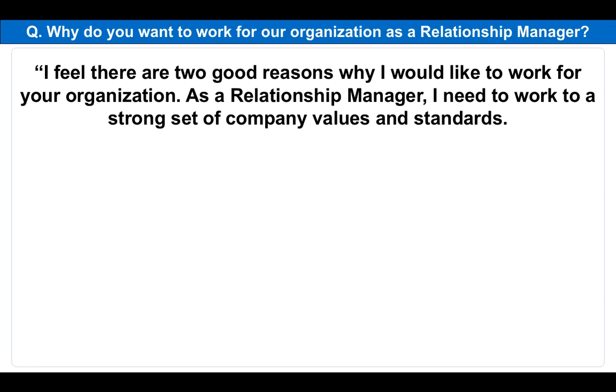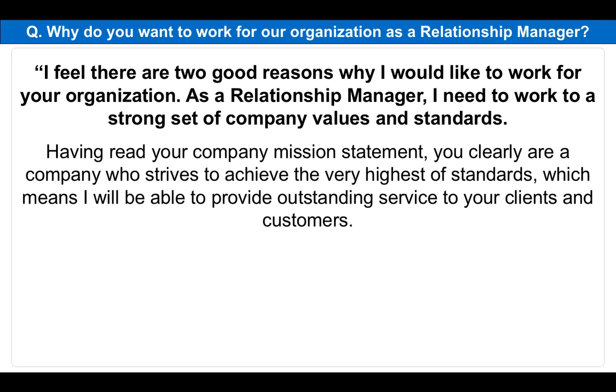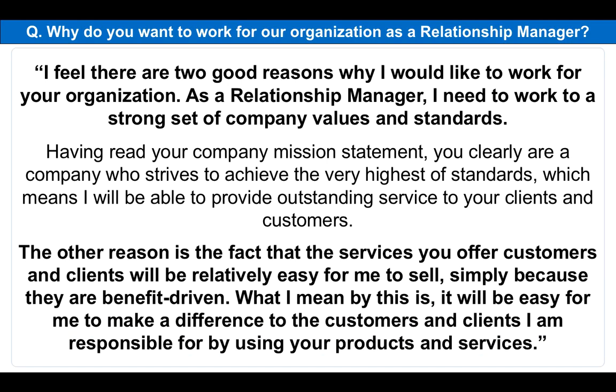I feel there are 2 good reasons why I would like to work for your company. As a relationship manager, I need to work to a strong set of company values and standards. Now, having read your company mission statement, you clearly are a company who strives to achieve the very highest of standards, which means I will be able to provide outstanding service to your clients and your customers. Now, the other reason is the fact that the services you offer customers and clients will be relatively easy for me to sell, simply because they are benefit driven. Now, what I mean by this is, it will be easy for me to make a difference to the customers and clients I'm responsible for by using your great products and services. So what I like about that answer is it demonstrates that you have put some thought into the reasons why you want to join their organisation.